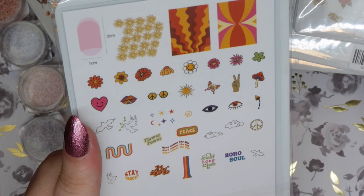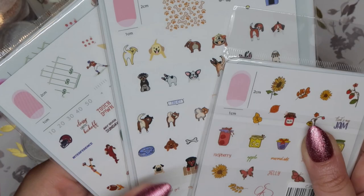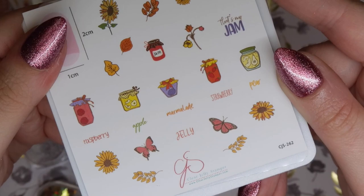This released a few weeks ago, but this is Hippie Rival, I believe it's called. And I believe I still have some stock left of that one. And then these three released today as well. So first up we have this one. Actually, I'm gonna open these all. So this is CJS 262.